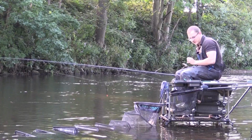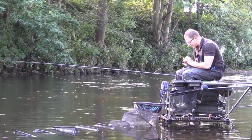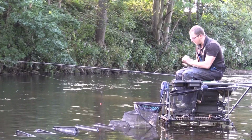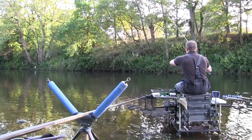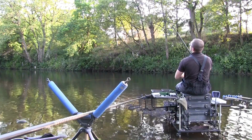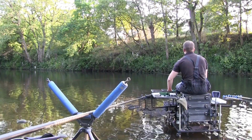I've had a couple of roach down on the near side of the feed, but the bulk of them, as I say, have been either in the feed or just past it. So by setting up the 2 rods, I've got options to cover the entire area of the peg where I intend to catch. Again, with the nature of the peg as well, I've not put in a second line because it's quite narrow. And as I say, I just want to target and concentrate on that one area of the peg.